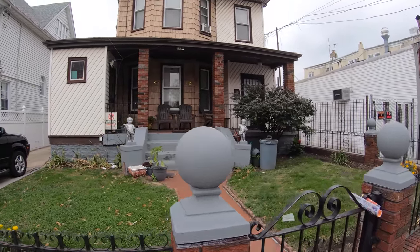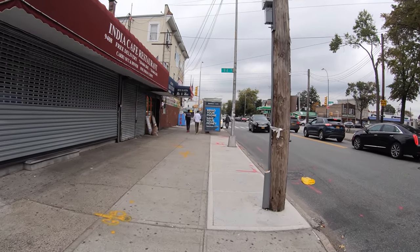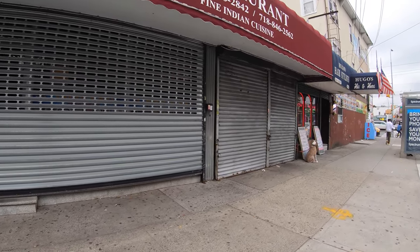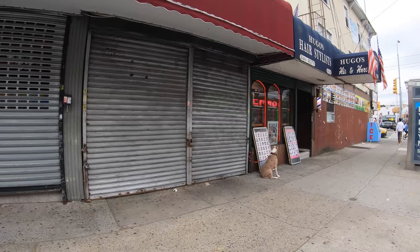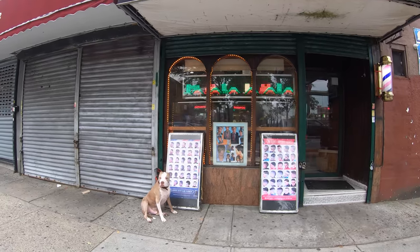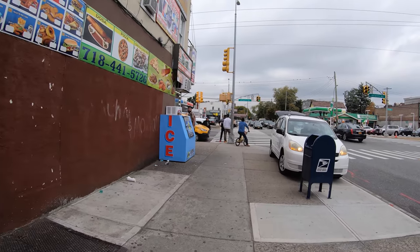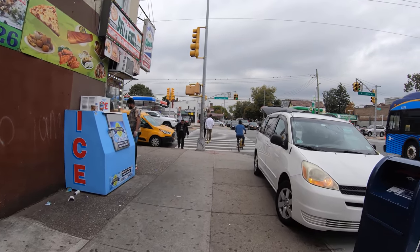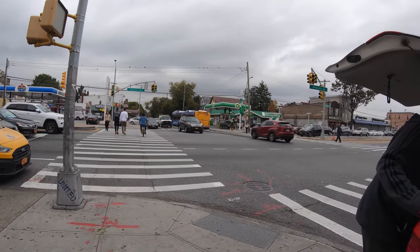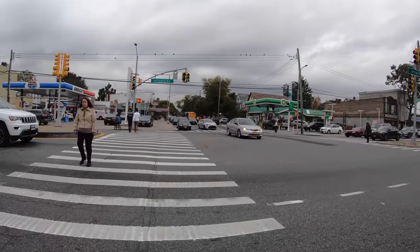Love these child sculptures on this building here. And now here's an Indian restaurant, India Cafe restaurant, which doesn't seem to be open right now. And Hugo's hairstylist with a very nice dog in front. A 24-hour deli and grocery here. Someone's cleaning the windows. And here is the big street known as Atlantic Avenue.